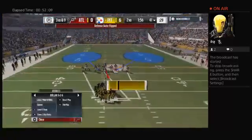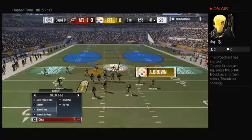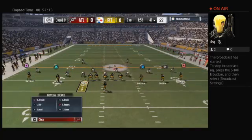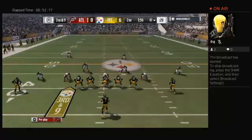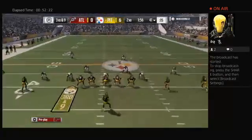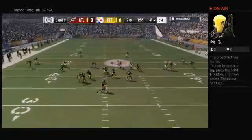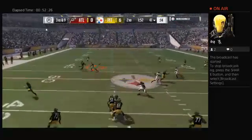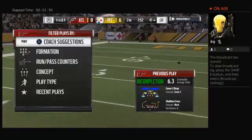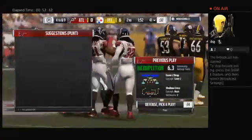Now play number 7 of this drive, but it's a tough 3rd and 9. On 3rd down, Roethlisberger. And this is going to be incomplete. Trying to get it there to Martavis Bryant. And that brings up 4th down.